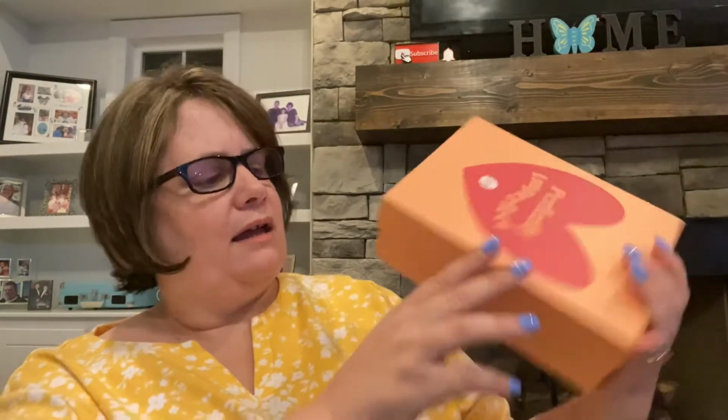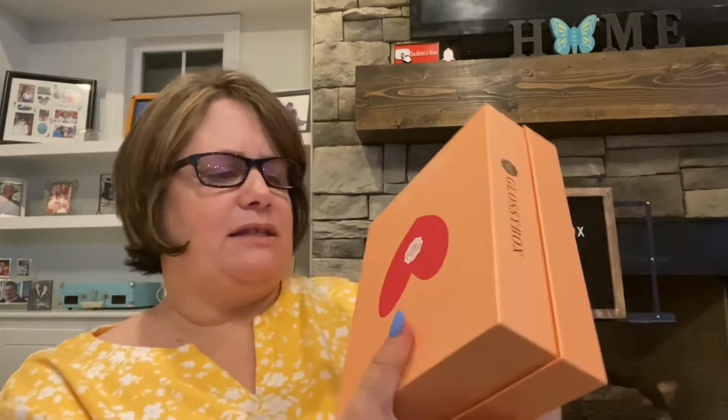Now this month, it's not in their iconic pink box, because I heard that every other month or something like that, they have a special box. So this month, the theme is Perfectly Imperfect, but it's still their hard box, it looks like. And it says GLOSSYBOX on it. And then this is the back. Cute little heart.